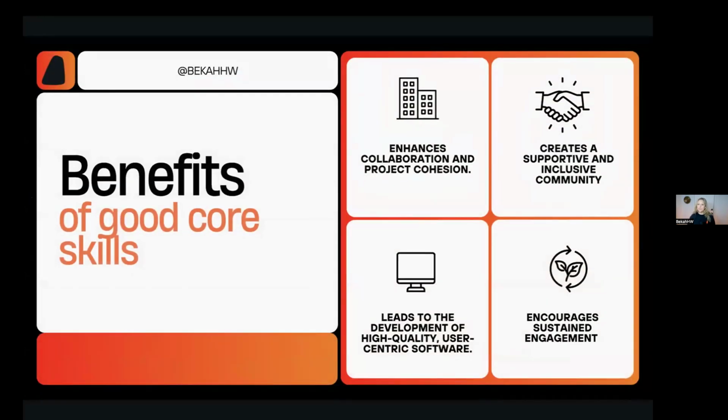So before we jump into them specifically, I want to take a minute to talk about the benefits of practicing good core skills when you contribute to open source. When you do this, you're able to enhance collaboration and project cohesion. This means that you're communicating clearly, you're able to talk through the things that you're working on, and you're able to see the larger vision for the project.